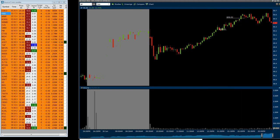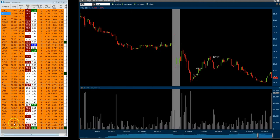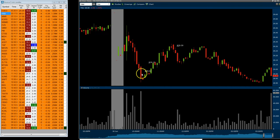The second trade was TSU, and TSU came from my bounce alert, and it came at 10:10. So let me expand this again a little bit. Right here is when I was alerted to the fact that TSU was going down. And so now I just started to wait to see what would happen. It put in a low at 28.91. I waited for the break of the whole number, and it got above this area right here. And so I took the trade at 29.02, exited half at 29.12.